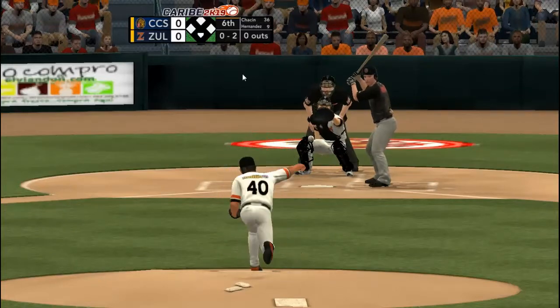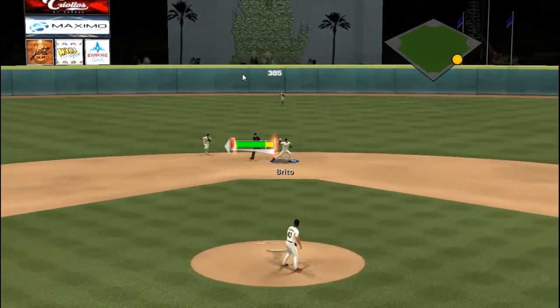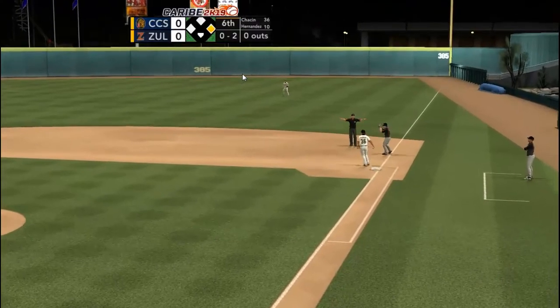Here's the pitch. Swung on, hit. Oh, avoided the path of that ball. That was right up the middle. Was that ever close? Throw in the dirt, and he is in there.